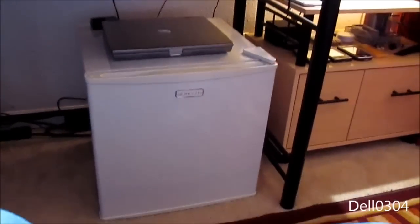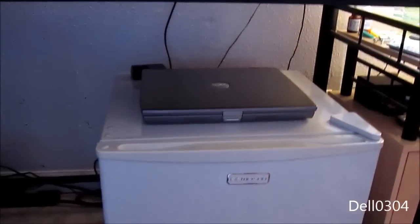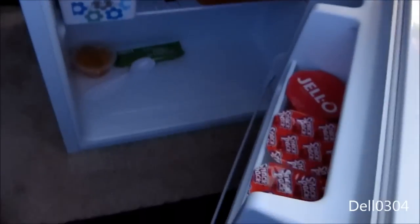Over here we just have a trash bin which has trash in it, which I don't really want to show because that's nasty. Just wires back there, which are a little more organized than that over there, but that's probably because there's a lot less wires over here. Over here we just have the Emerson mini fridge. I got this for like 40 bucks or so on Craigslist, so pretty sweet. I can store my good stuff in there. So that's what I do.